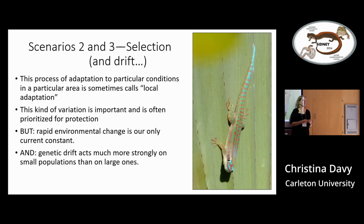So we're like, local adaptation is important, but right now at the rate of environmental change that we're facing, the current conditions everything is adapted to are fizzing out, right? So we need to also think about what's making it more likely for populations to persist. And this is the really important piece that I want you to take away from this.